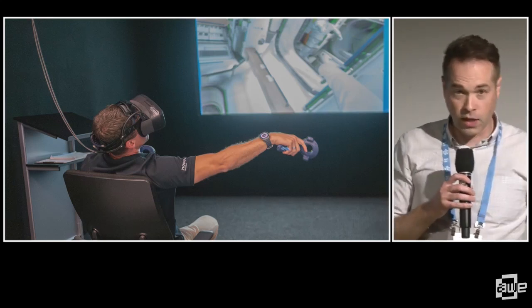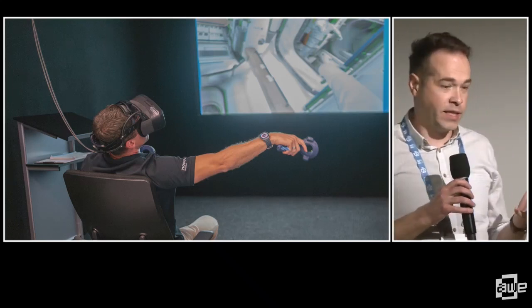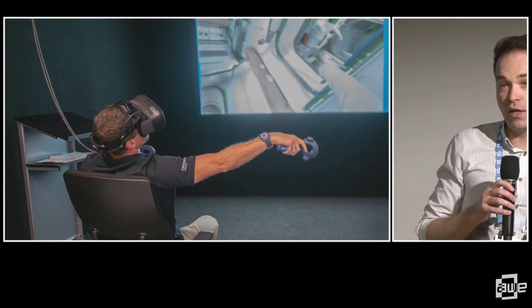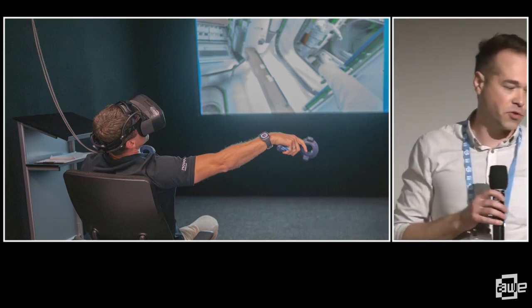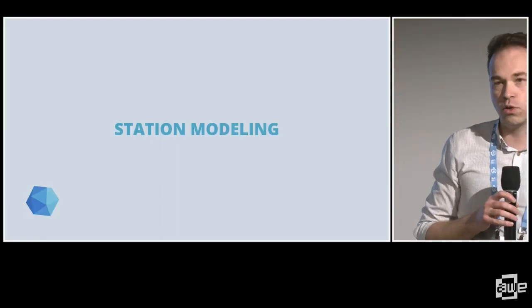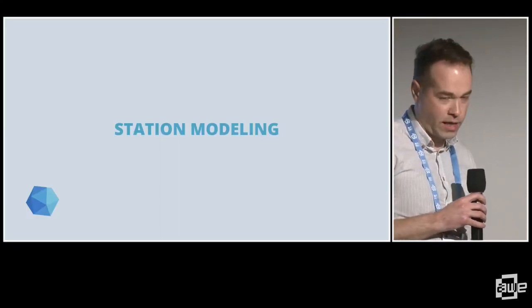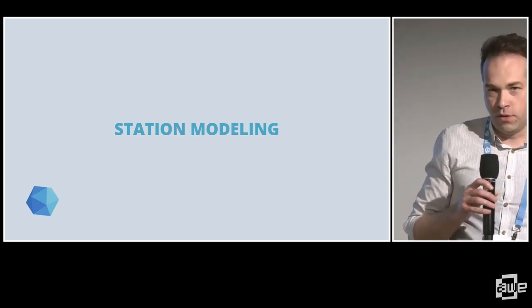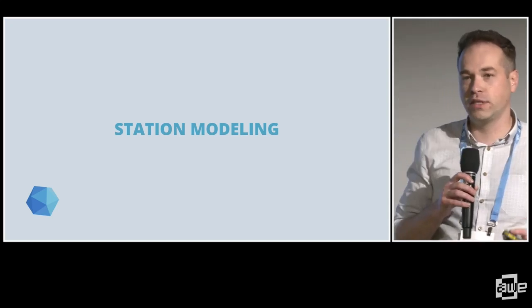So just now, we'll cover some aspects of building training for training astronauts. What does that entail? And specifically, when we're building training to simulate the International Space Station zero gravity. One important part, of course, of this is the modeling of the station. And I'll tell you that for the International Space Station, the CAD model, if you get hold of the CAD model, it won't necessarily give you all the details that you want to do.